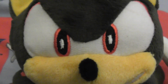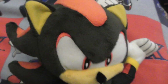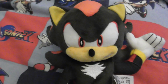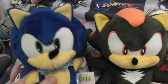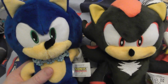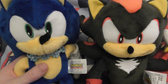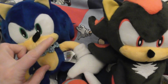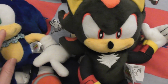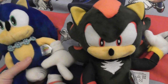This is actually what his eyes look like. All those details are quite similar to the Sonic plush. I'm just gonna give you this little Sonic here, to give you a little view on his muzzle. I think Shadow's muzzle actually looks the best when I make a comparison between them. Maybe because of the length of the nose. I think Shadow's muzzle looks more true to the character.